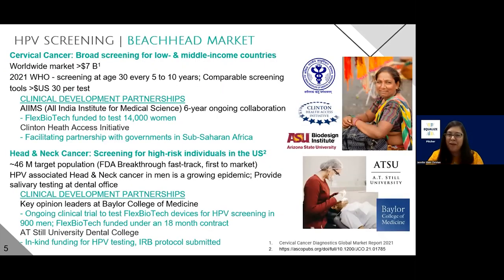Our beachhead market is HPV screening, which we have extensive experience. HPV causes cervical cancer, and this is an over $7 billion market worldwide. Recently, the World Health Organization has recommended screening every woman starting at age 30. And this is not something that's generally been done in low and middle income countries.